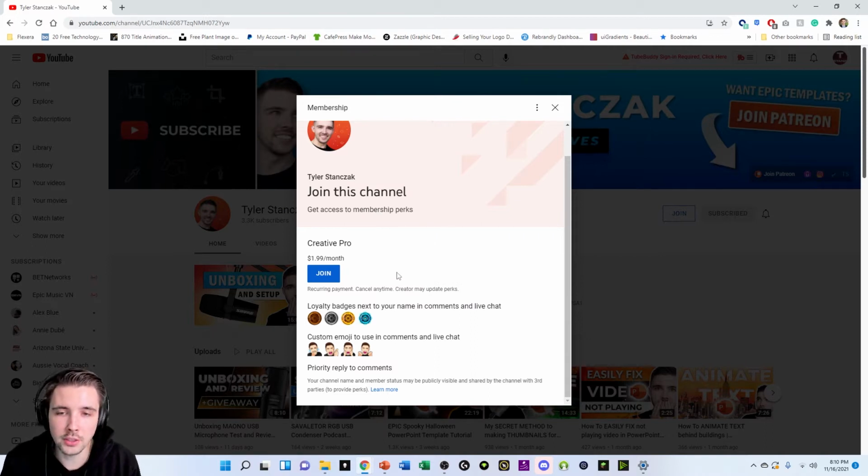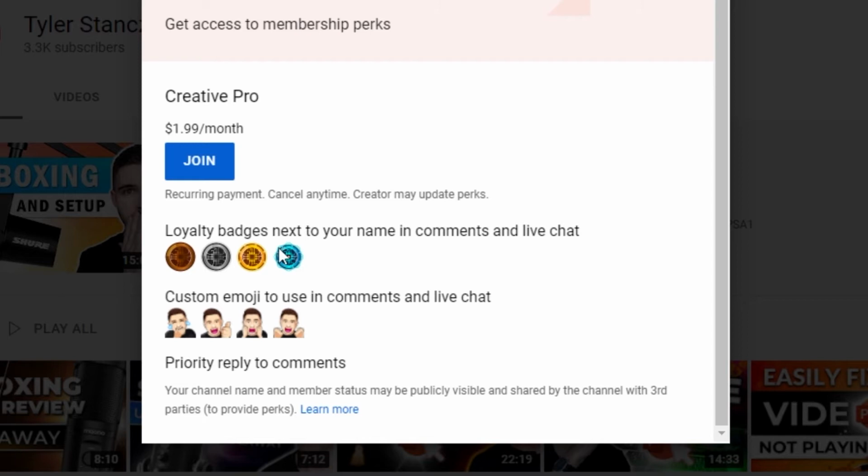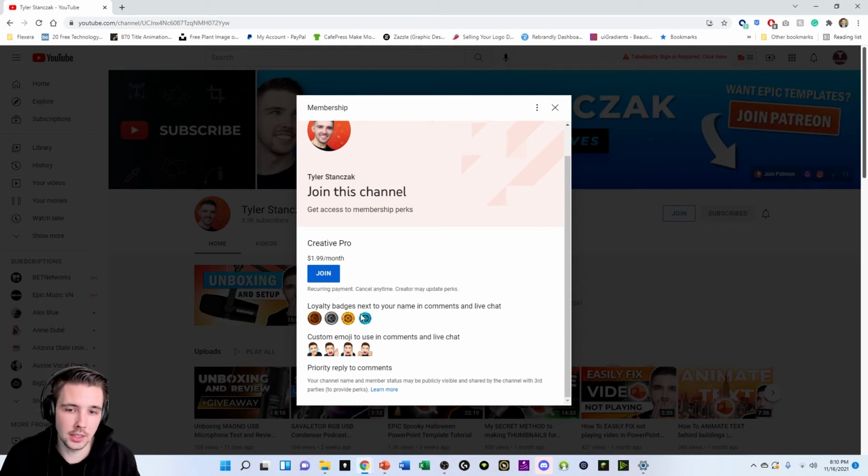But with that $2 a month, pretty much what you get is these loyalty badges down here. So as your membership progresses from month to month, your loyalty badge will actually progress up to higher tiers. And then you'll have this highest tier right here showing right next to your name, which is a really cool feature when you're leaving comments or commenting on any live streams.